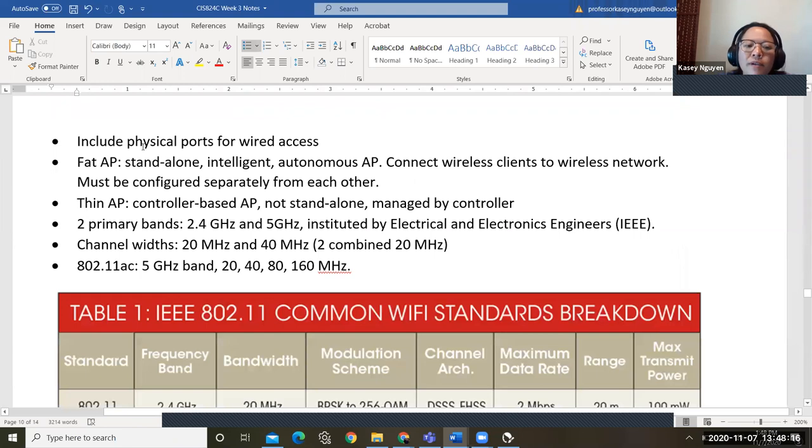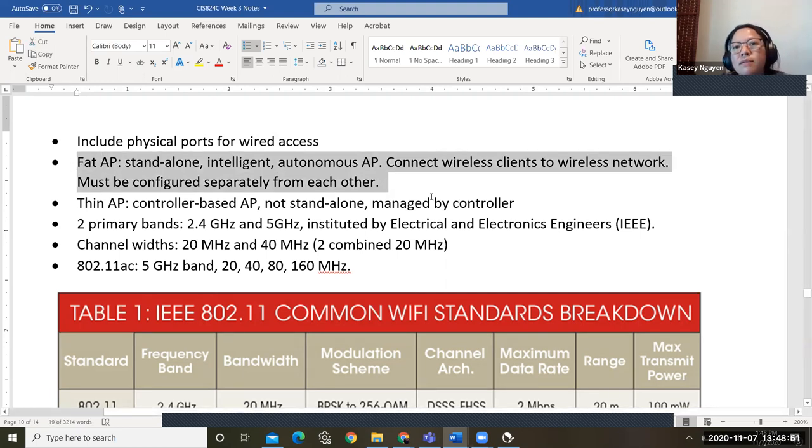So physical ports are the wired access, and we want to connect the wireless access point to our network using the physical cable connection, just like how you connect with your service provider. FAT-AP is a standalone, autonomous access point. We can use it to connect our clients to the rest of the network. These are configured separately, FAT-AP, okay? They are a little different.